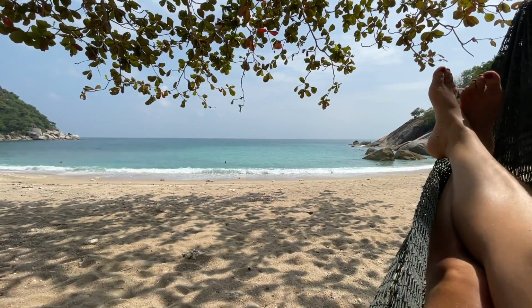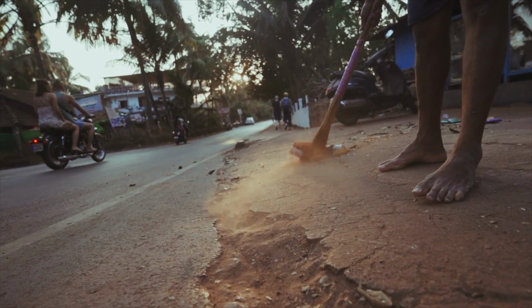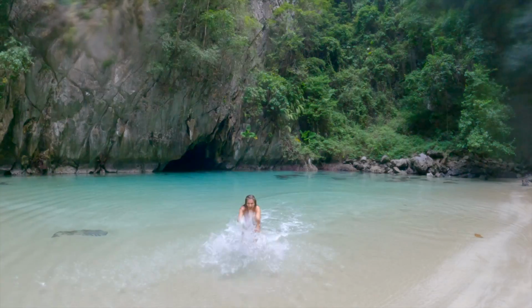Hey guys, we are on the island of Koh Mook. We got here yesterday. First impressions, we are loving it. This little island has not been overly developed by tourism yet, so it still has a small fisherman village vibe. We can't wait to go explore this island and show you all the best things to do here. We've only got like a day and a half, so let's go see what we can find.